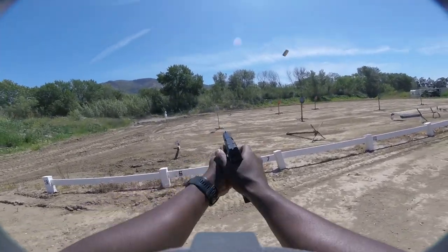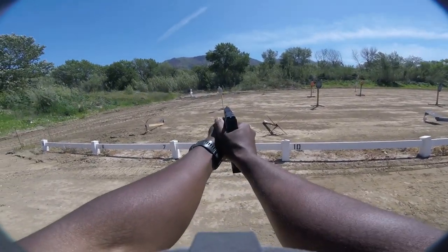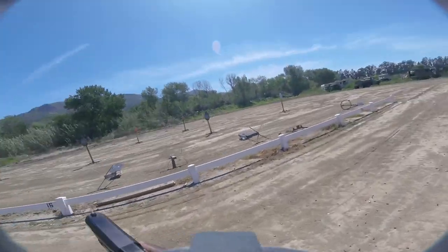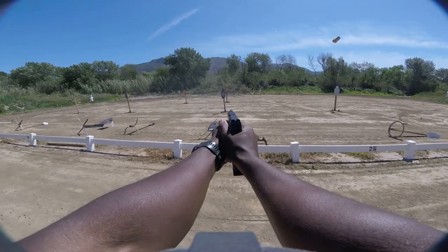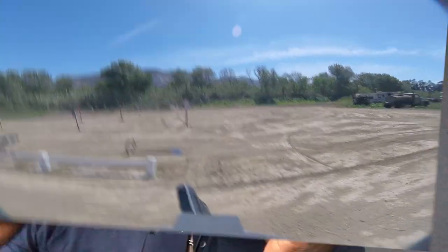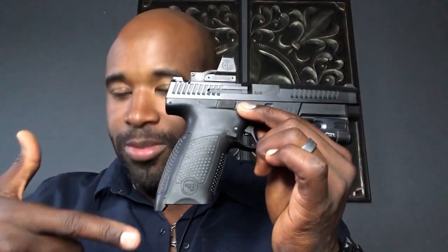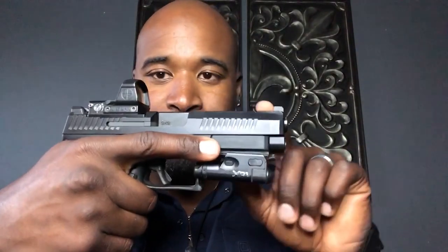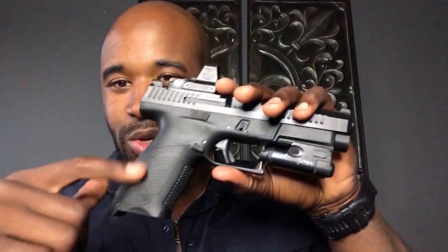The CZ P10F slide is the longer slide with the longer barrel, because the CZ P10F has that long big handle to go with those deep magazines, and I think they're like 19 round mags. So you're actually getting the longer barrel here with the shorter handle here.